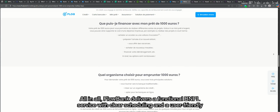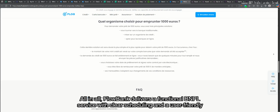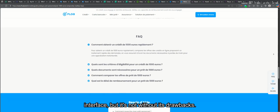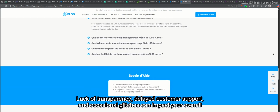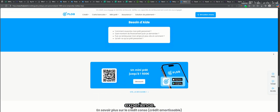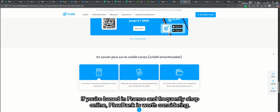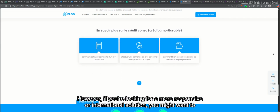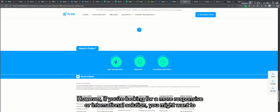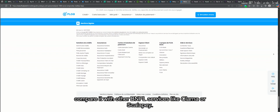All in all, Floa Bank delivers a functional BNPL service with clear scheduling and a user-friendly interface, but it's not without its drawbacks. Lack of transparency, delayed customer support, and occasional glitches can impact your overall experience. If you're based in France and frequently shop online, Floa Bank is worth considering. However, if you're looking for a more responsive or international solution, you might want to compare it with other BNPL services like Klarna or ScalaPay.